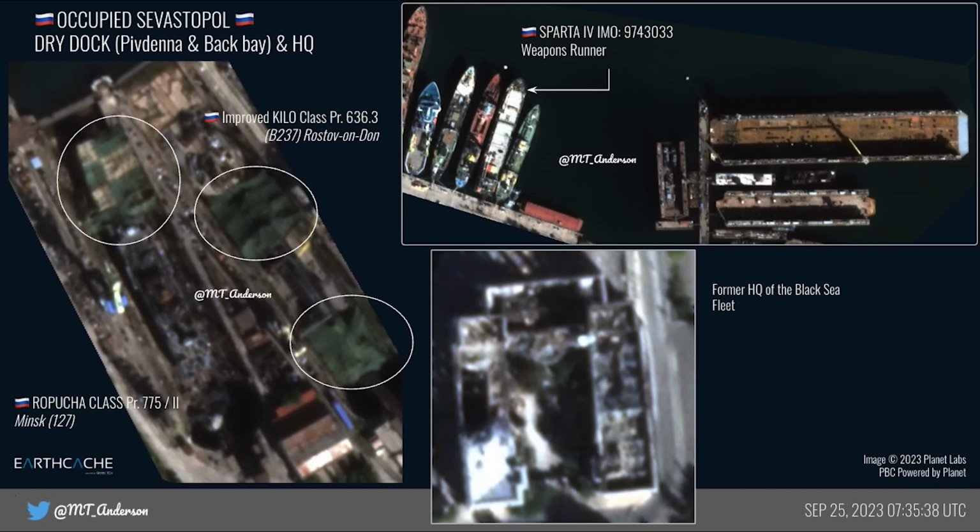Now, you may have noticed we didn't spot the final pair of Project 2216 patrol boats. Now, this isn't confirmation that one was sunk. They could be out on patrol because they do patrol in pairs typically, or even in a section of Sevastopol not photographed by satellite imagery. But its status is still up in the air until we get satellite imagery confirmation, or confirmation of all 4, or even a photo or video of it at Sevastopol.